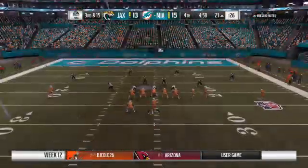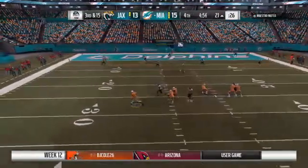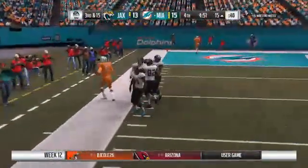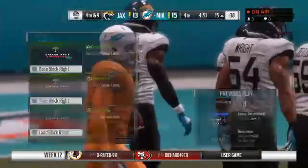3rd and long following the sack from Mahomes and company. Mahomes going to throw. Forced out to his left. He's going to run, but he's got a long way to go. Decent gain on the scramble to 6, but now it's 4th.